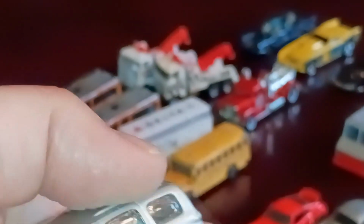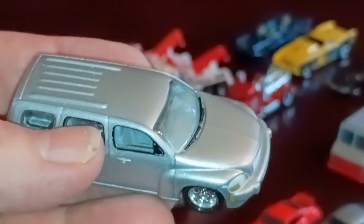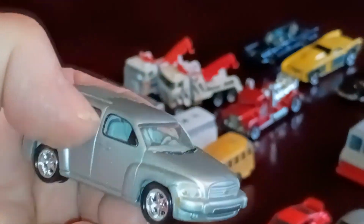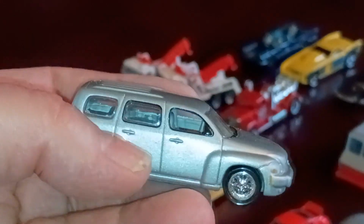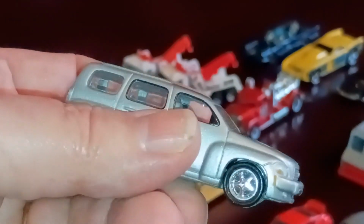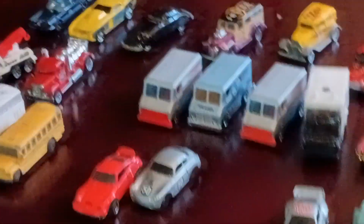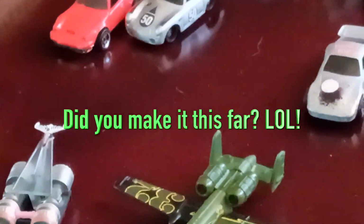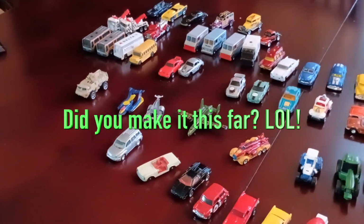And then I had not come across a loose HHR before. And since I drive an HHR, well, I couldn't resist picking this one up for a quarter. So I'll definitely be doing something with this one. Probably going to do a paint dip with it. I liked how that worked on my other project. So those were the loose cars that I got for a quarter each. Not a bad deal.